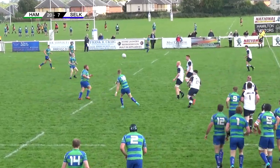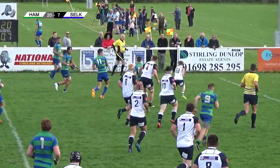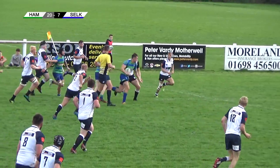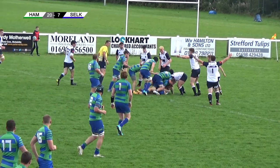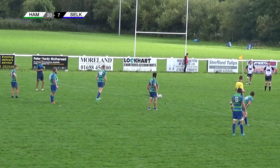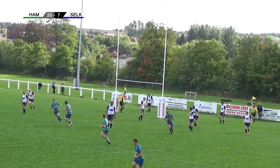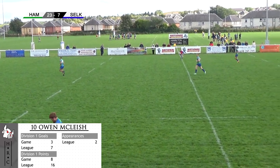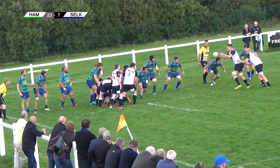Ball comes back. Nice pass. Gets past one. Chance to drive for Ben Plant. Brought down though. It's a good tackle to halt the run of Ben Plant. Hamilton will have the penalty. And Owen McLeish will go for it again. And Owen McLeish knows better than most how to get the ball over from there, and he's done it again. Keeps the score ticking over.